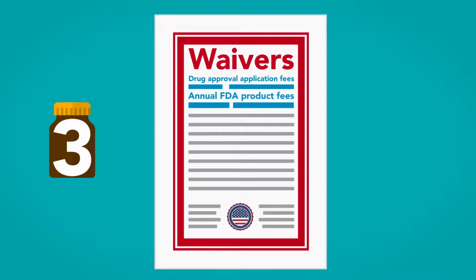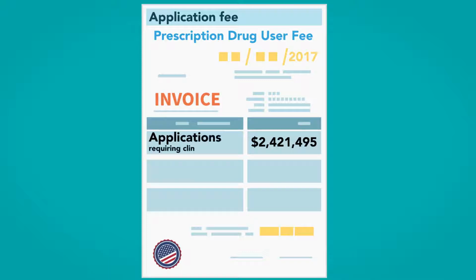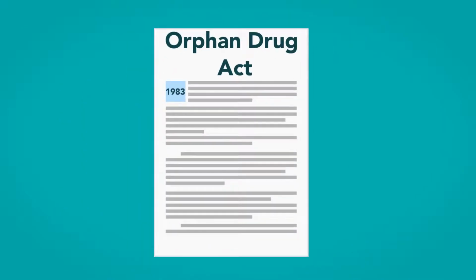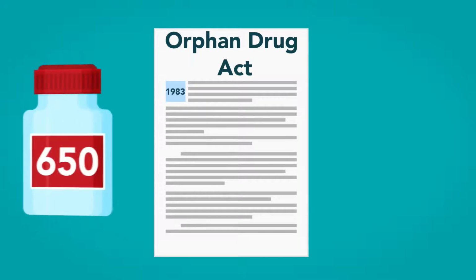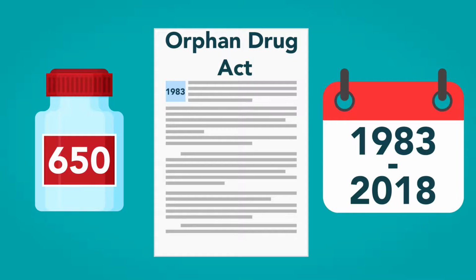This is not an insignificant advantage, as the application fee, known as the Prescription Drug User Fee, as of 2017, was almost $2.5 million for applications requiring clinical data, and over $1.2 million for applications not requiring clinical data. Product fees can amount to an additional $400,000. The Orphan Drug Act has had a meaningful impact on the development of badly needed treatments, with more than 650 drugs approved between 1983 and 2018.